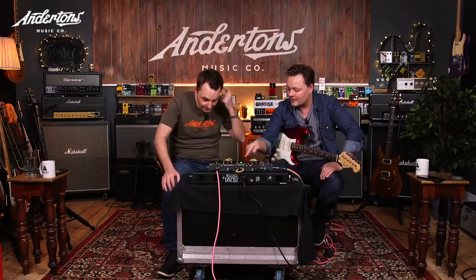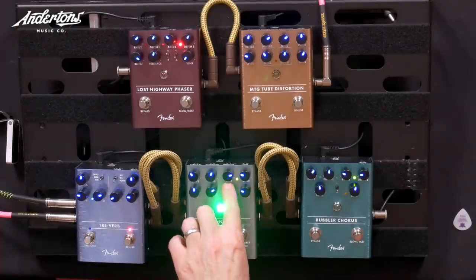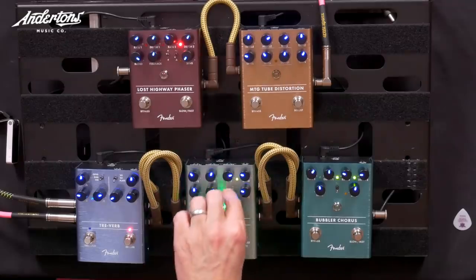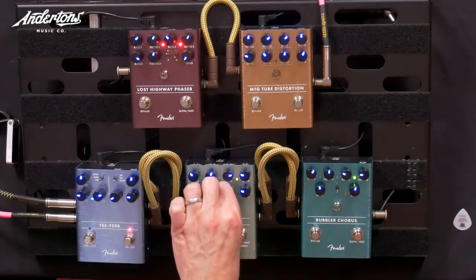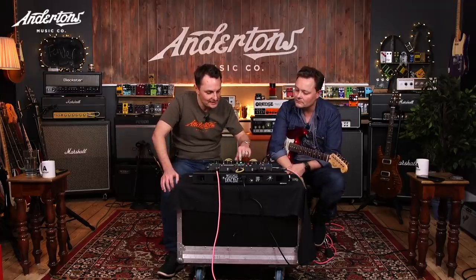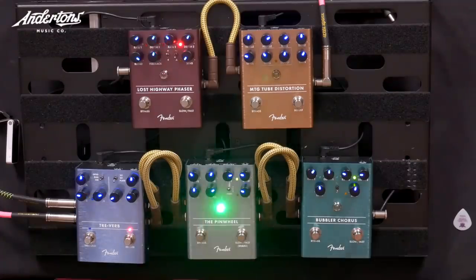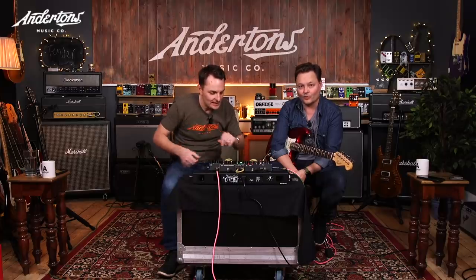So Lee, what are the three modes? The three modes are just emulations of different kinds of Leslies. The first two are Leslies, and then the third one is a Fender style of Leslie speaker. Okay. The controls will be relatively familiar if you're into Leslies. The ramp is how fast it goes from the two different speeds, so how fast does it go from fast to slow and then back again? Fast and slow are the physical rates of how fast the horn is spinning on each one of those.